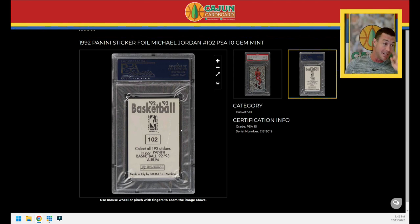I guess Panini didn't put a lot of thought into the back because the purpose of a sticker is to peel it off and then stick it on something, namely a sticker album that was provided to kids or grown adults like us who pretend to be kids, and you try to fill out the book. It's a 192 sticker set, and the back of it is about as boring as it gets. It's 92-93 Panini, with the little Panini logo at the bottom.